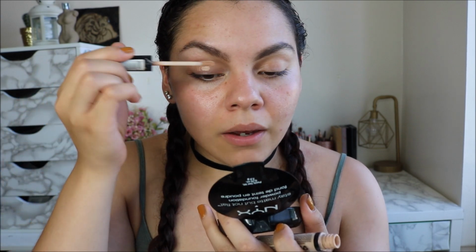show you how. I have a complete bare face except my brows, but you guys know how that goes. Right now they're getting a little bit tricky, but it's okay. I'm going to take some concealer. This is just the NYX HD Concealer, and apply that on my lid.